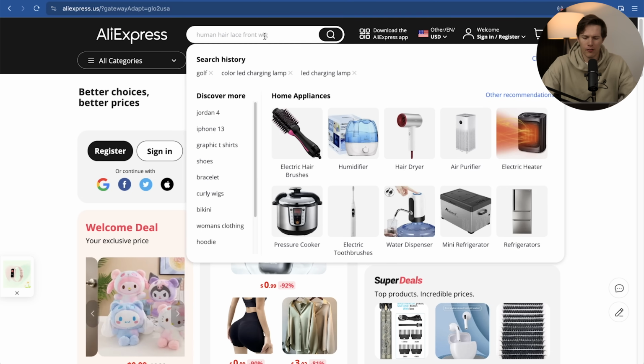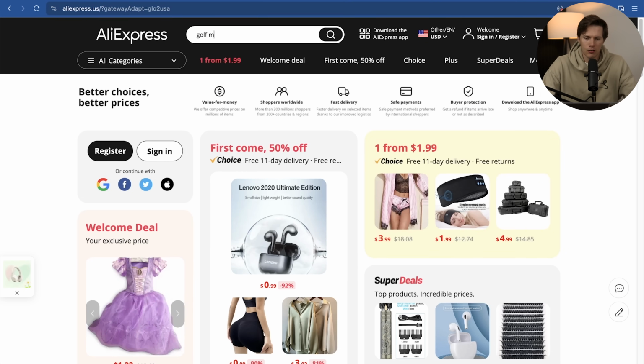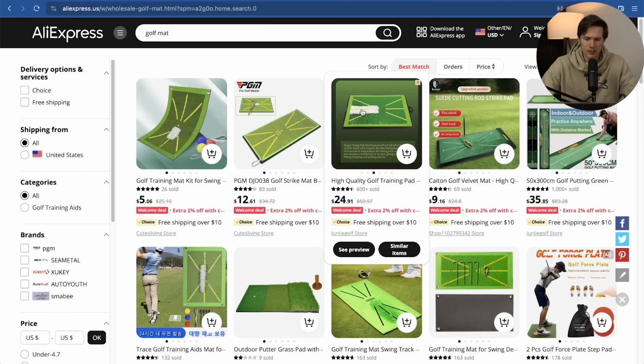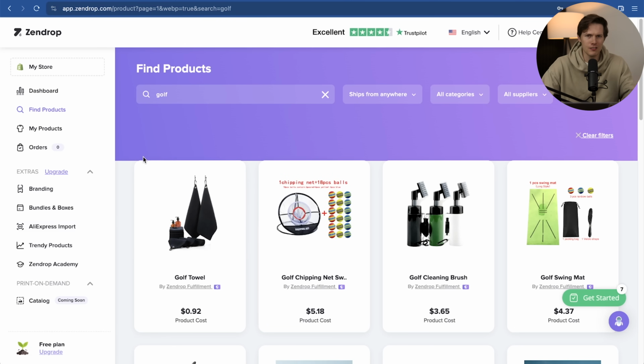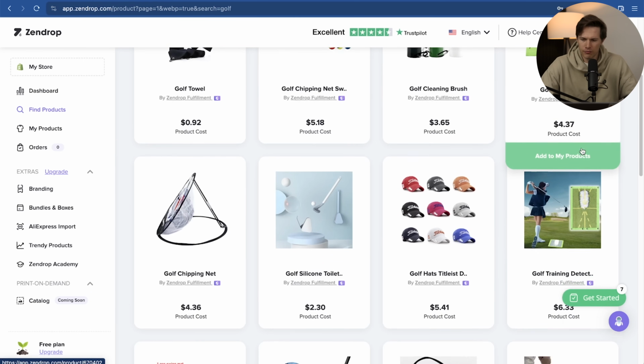But I just want to point out that if you ever wanted to find another product from AliExpress, so let's just say golf mat, if there was a golf mat on AliExpress that you really liked, maybe this one for example, you could always import that to Zendrop and still manage everything through Zendrop very easily. Now, that's not what I'm going to do, because the ones that are fulfilled by Zendrop are going to give you faster shipping. So this looks like a good golf mat here.